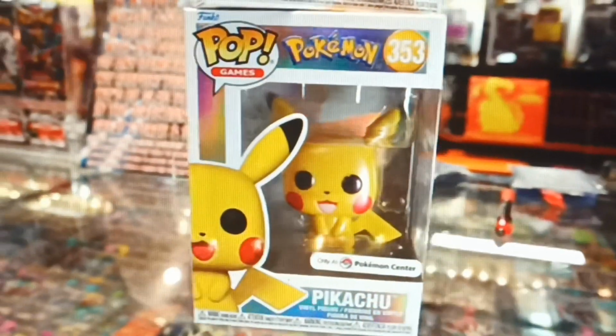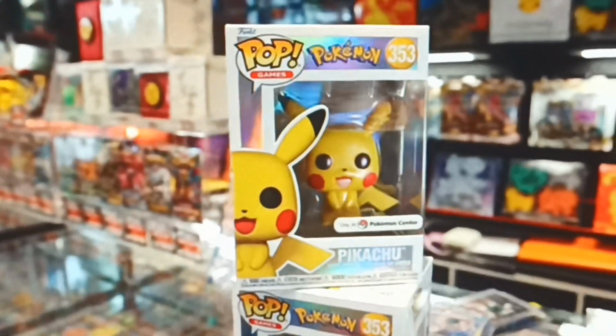It is the first ever Pokemon Center exclusive Pikachu. Mine haven't arrived yet in the mail, but they got theirs and they look pretty cool. And if I'm going to be honest, seeing it in person, it now is a little bit more than just like a pearlescent. The box also really helps if they switched it up.